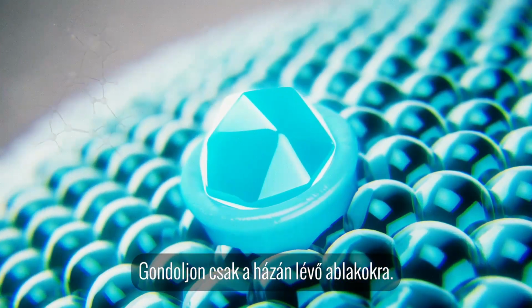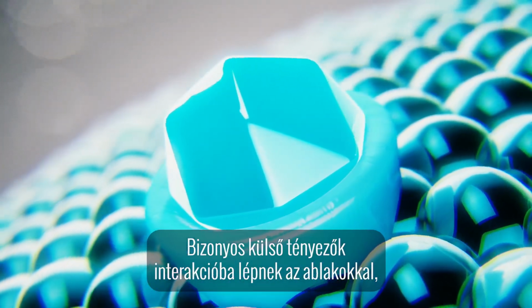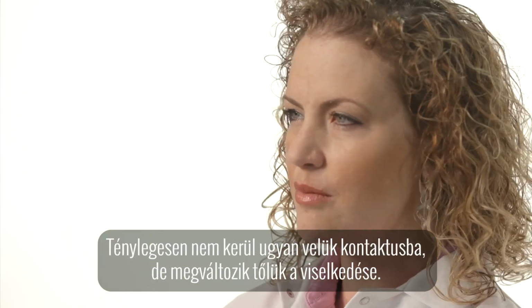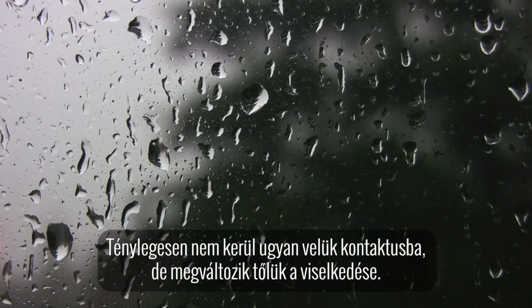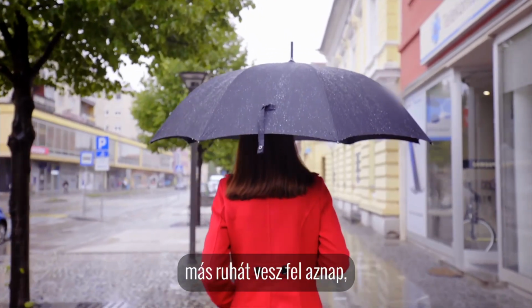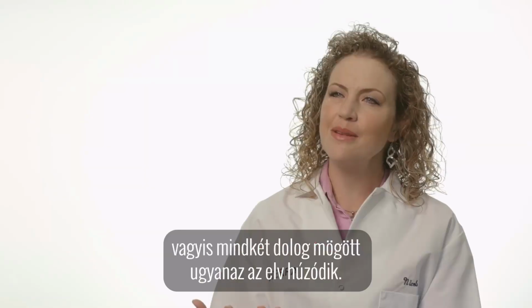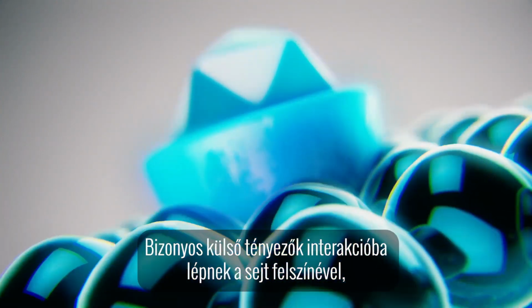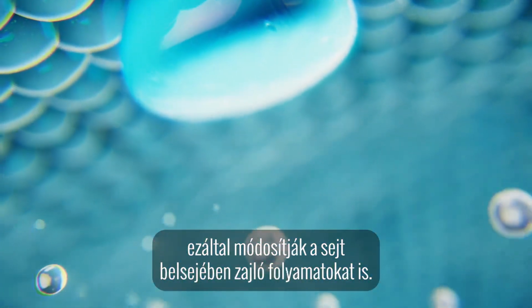You think of the windows of your house, right? You're getting things that are interacting with your window, and it changes what you do inside your house. You don't actually come into contact with it, but it changes what you do. If you see rain on your window, you pick up an umbrella. You wear a different outfit that day. So it's that same kind of idea. We're having things that are interacting with the surface of the cell. They're changing things that are happening inside the cell.